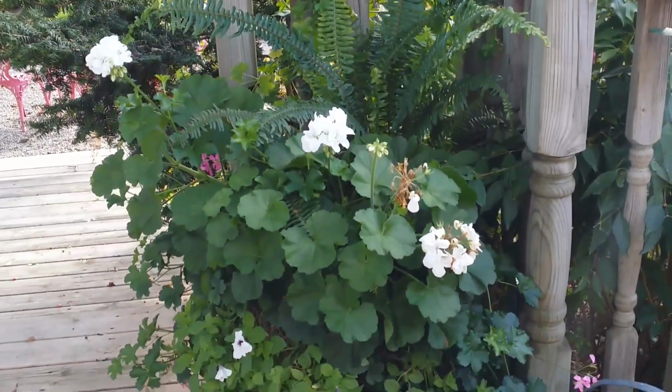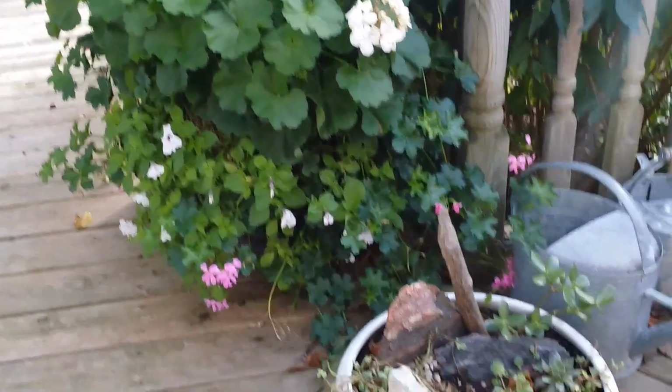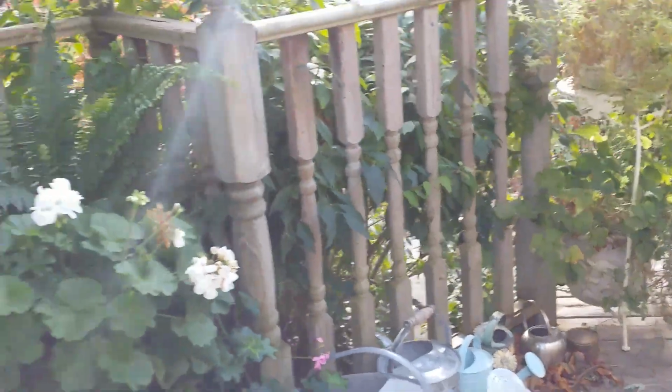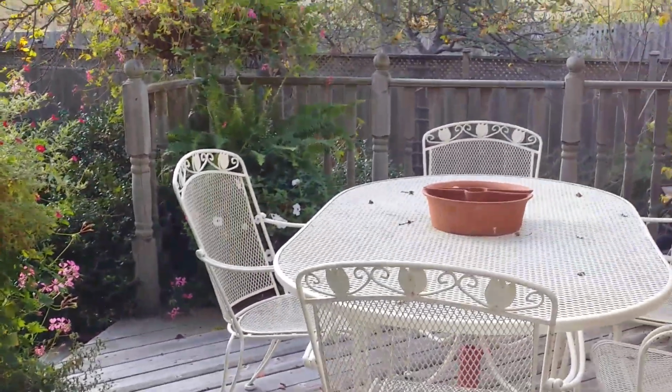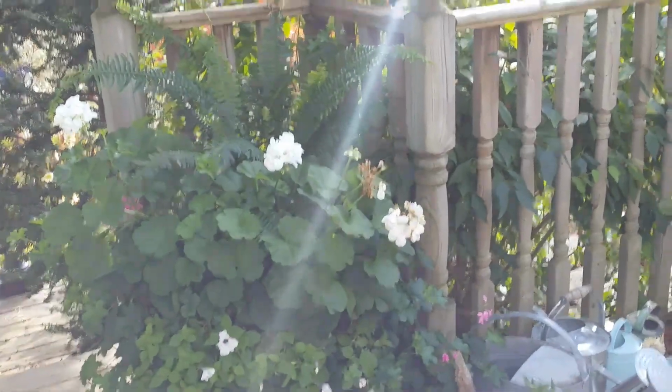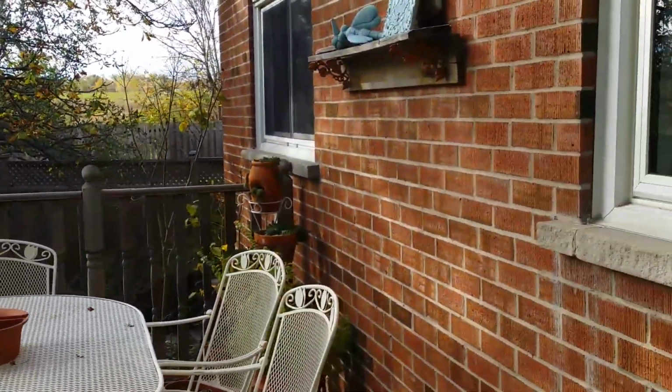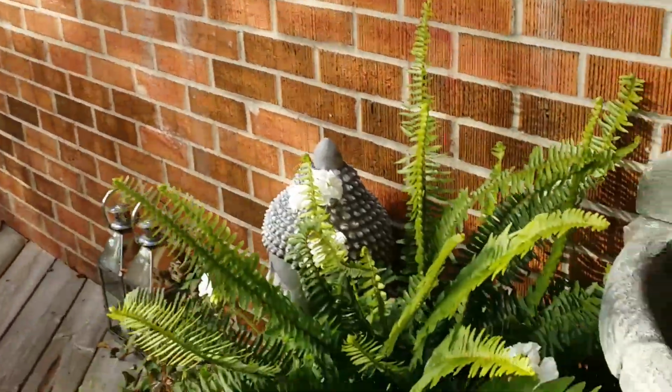So over time you can have trees that provide you with all different types of privacy, and then in the wintertime you have to figure out what you're going to do for privacy or use your yard a little differently. To give you an idea, the only thing that will be left on the deck will be the pots here in each of these corners, so the 3 of those. I bring in all of the hanging baskets, all of the pots over in the corner.